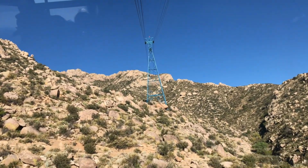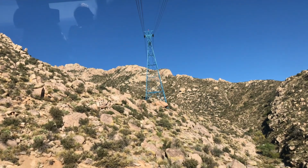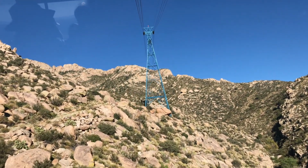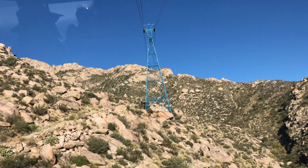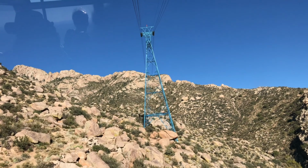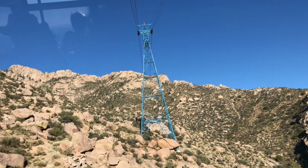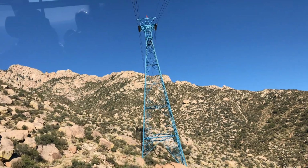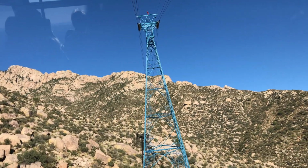In a second here, we're going to pass over a hiking trail. That's actually what's left of a service road that was used to build the first tower in the 1960s. When it was completed, the first tower was the tallest structure in New Mexico at 232 feet tall. It leans towards Albuquerque at a grade of 18 degrees. That's about twice as much as the leaning tower of Pisa in Italy.